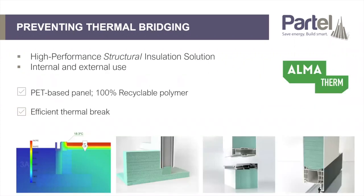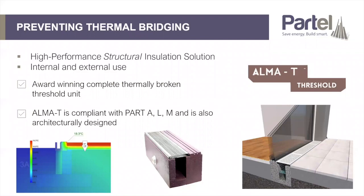They can be treated like a piece of timber on site. So any of your woodworking tools, saws, skill saws, we can drill it, anything like that. Really, really simple product, and it deals with a tricky junction at doors and windows.